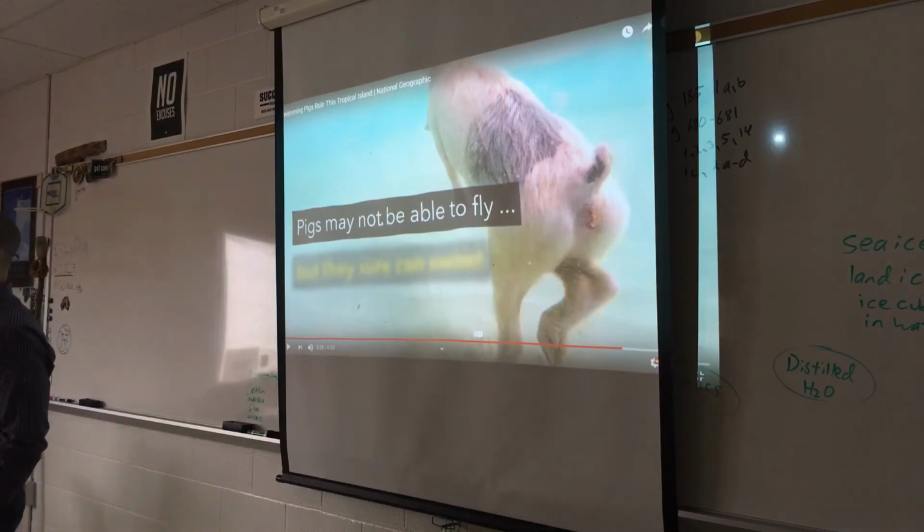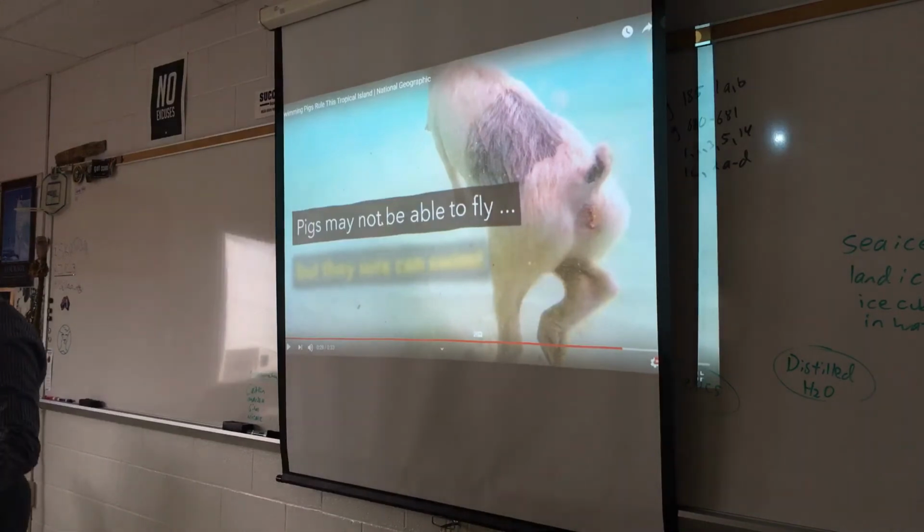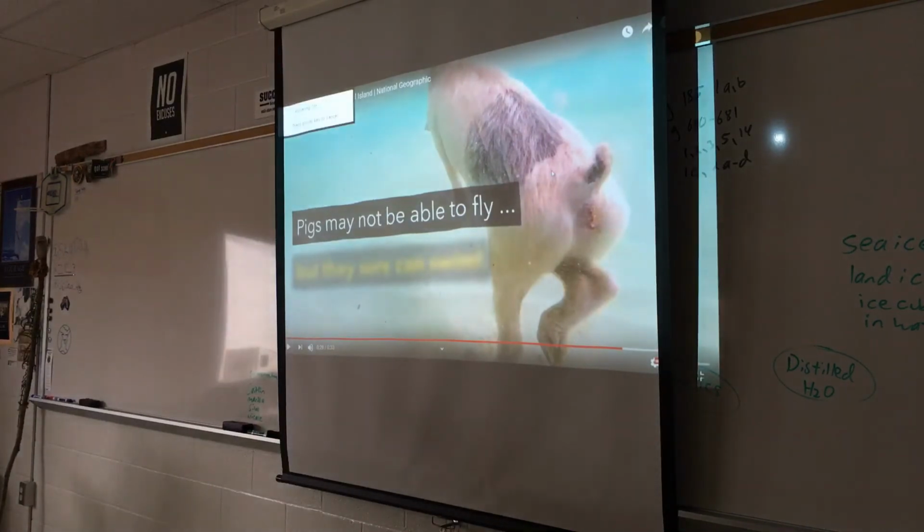Just because there may or may not be pigs on an island doesn't mean they swam there. It said no one knows for sure. Okay? How did organisms from Europe get here? They swam. Okay. There's like a big island and then a smaller island here. The point I was making is typically birds are the ones that will do this.